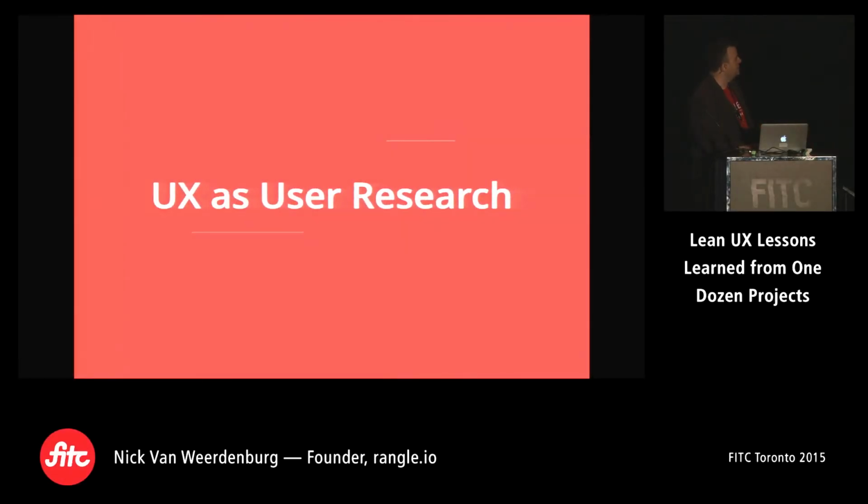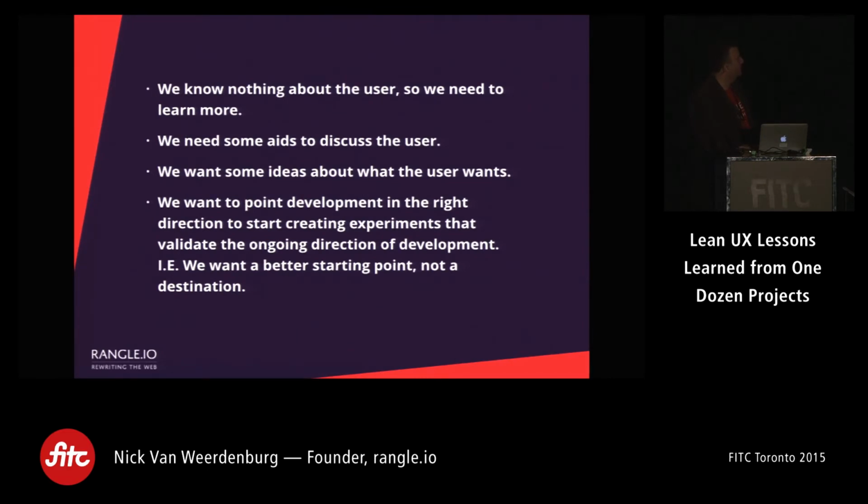So UX is user research. We know nothing about the user, so we need to learn more. We need some aids to discuss the user. So we just have to have a methodology for understanding who the user is and what they want to do. We want some ideas about what they want. We want to point development in the right direction. We want a better starting point, but not a destination.